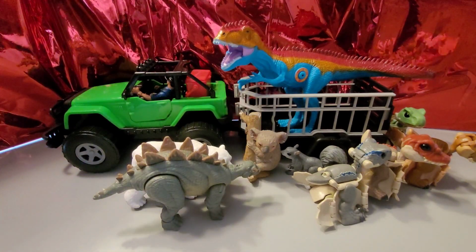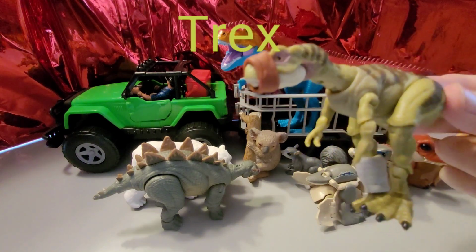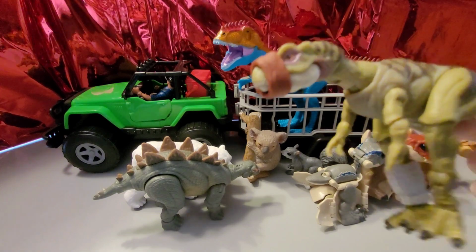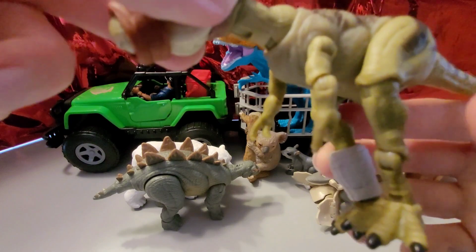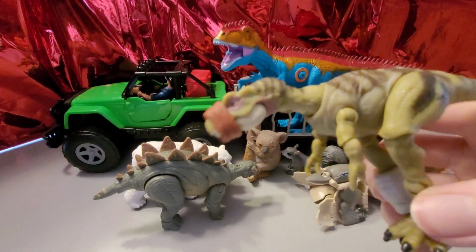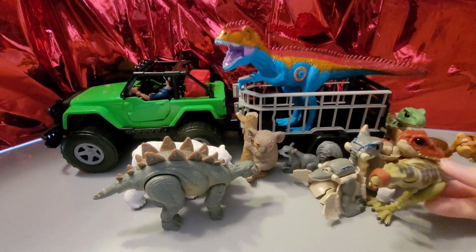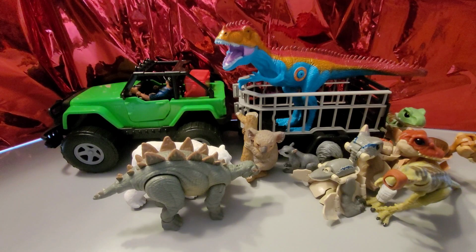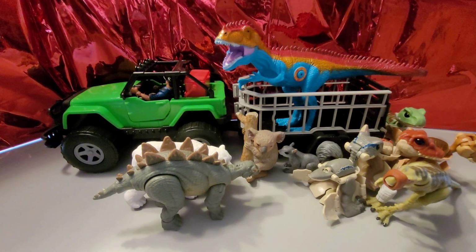Speaking of baby dinosaurs, the other one we have is the Hammond Collection Baby T-Rex. I only had the adults until now, so I have another one. As you can see, it's the baby from The Lost World. It has the muzzle and a little band-aid on its leg. So glad to have that in my collection, because most of the Jurassic World dinosaurs are, of course, adults, so it's nice to have at least a few babies every now and then.